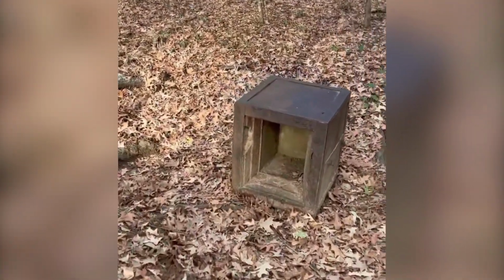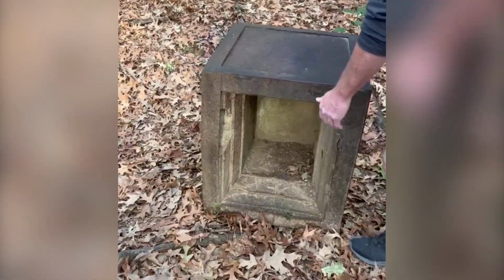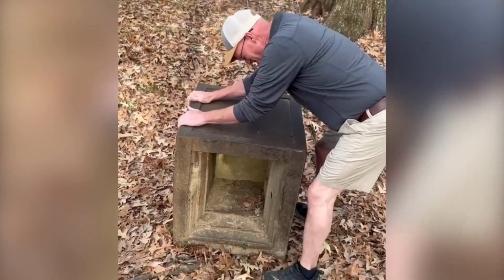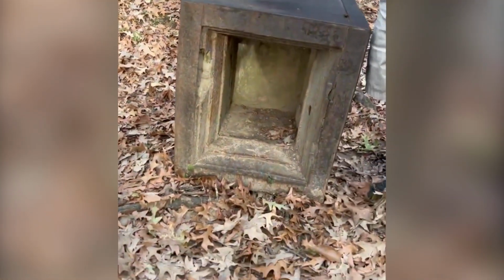Maybe this is the banker's safe. I'm going to pick it up and take it to the truck. Okay, Jerry's picking this up. You see, yeah. Not moving that one. No, sir.